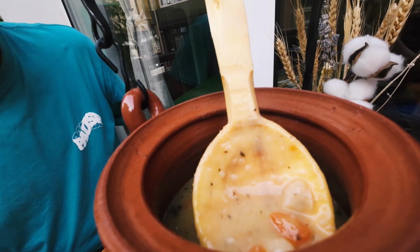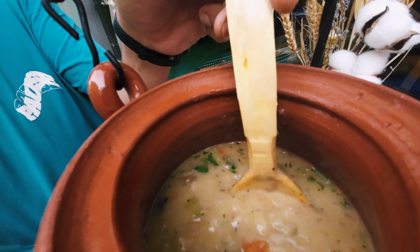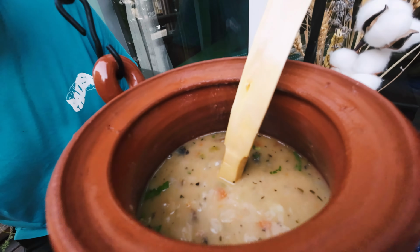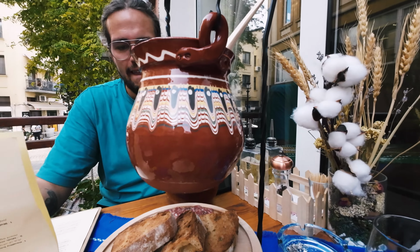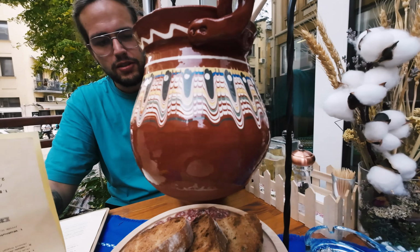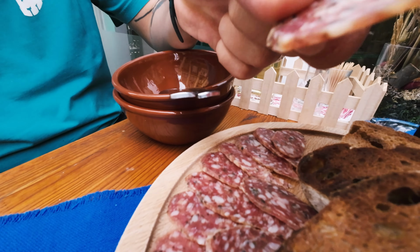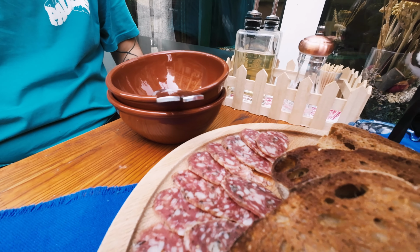Start doing with one hand. I can't see it. It's butter beans. Nice. Carrots, mushrooms, deliciousness. And look at this traditional pot. My goodness. Some nice toasted bread. Some salami. And some cheese. Looks delicious. Beautiful.